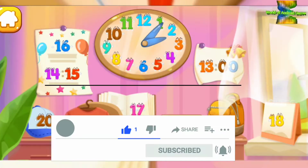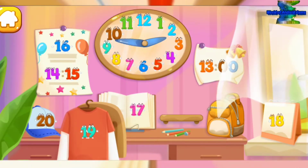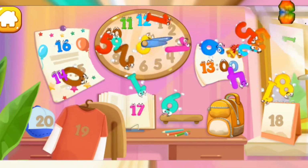There were numbers. Together with the arrows, they worked without a stop, controlling the progress of time. But one day came a strong wind. A hurricane flew and blew all the numbers off the clock.